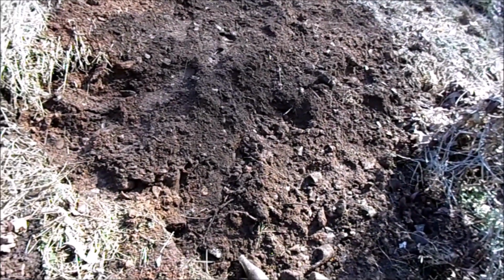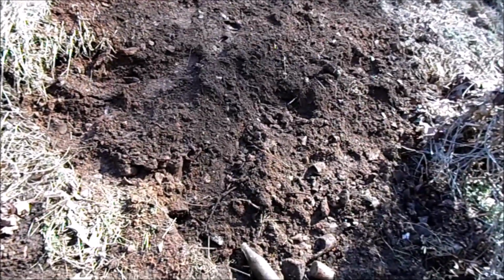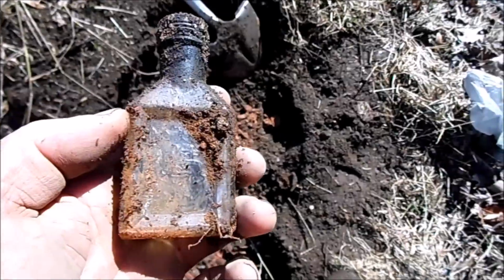Okay, I'm back at the Gaffney dump here in South Carolina. So I've decided to stay here for one more day and dig a big hole right here about 10 feet long. So let's open it up and see how many sodas are in there.